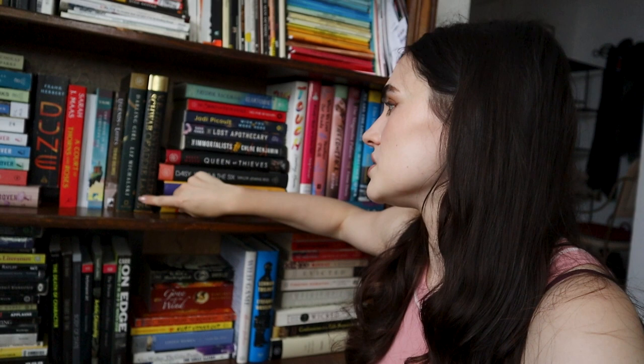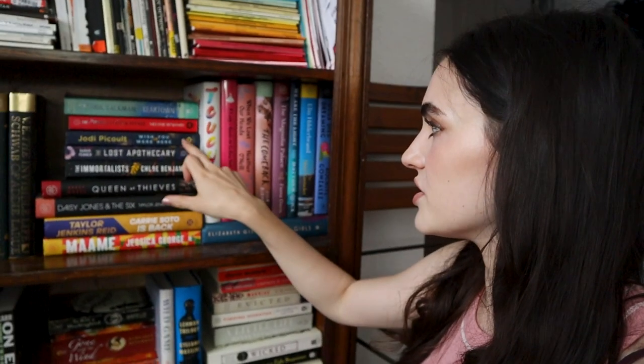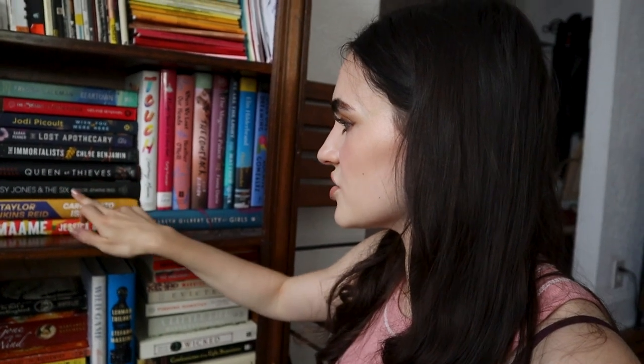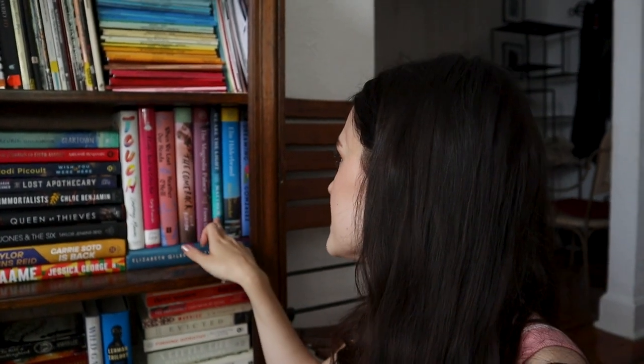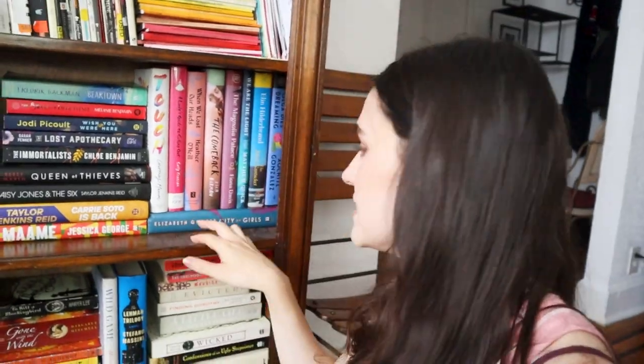And then of course The Invisible Life of Addie LaRue, which is also very high on my TBR list, and I'm excited to read that one. Moving on to our newer fiction books. So we have Bear Town, The Swans of Fifth Avenue, Wish You Were Here, Lost Apothecary, The Immortalists, Queen of Thieves, Daisy Jones and the Six, Carrie Soto's Back, Mame, Touch, Lady's Guide to Selling Out, When We Lost Our Heads, The Comeback, The Magnolia Palace, We Are the Light, The Hotel Nantucket, All the Die Dreaming, City of Girls.